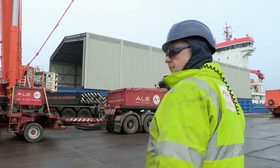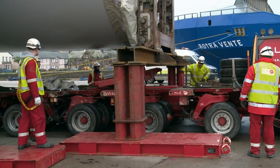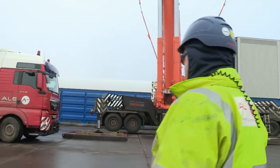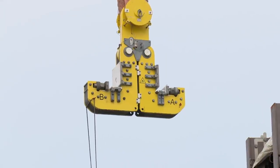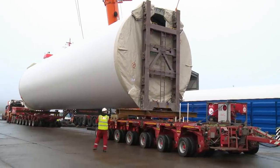Lift supervisor Charlie Powell, is that all right there, lads? Yeah. He is in charge of a team of 8 and 2 crane drivers. Yeah, it's coming in now. We're just bringing it into position now. Each crane has a tool known as a J-hook to slot inside the rim of the tubular section.